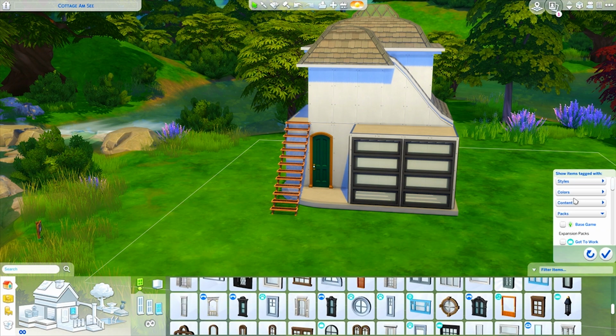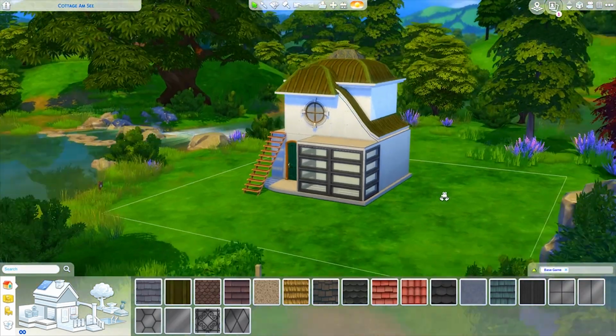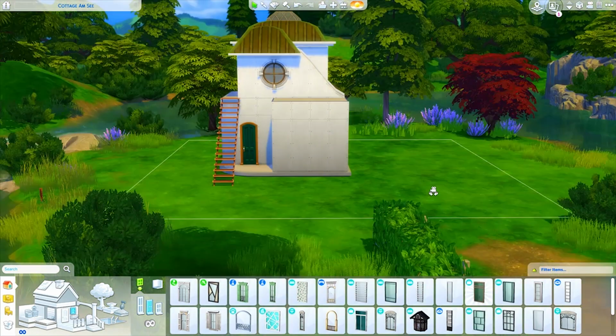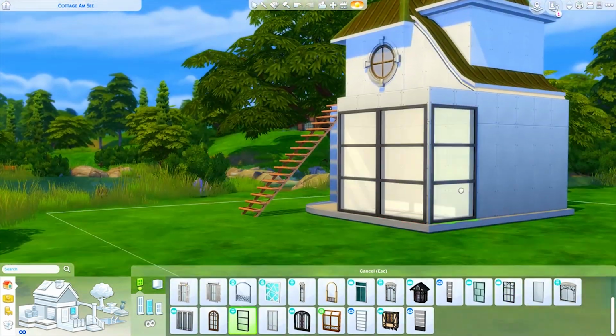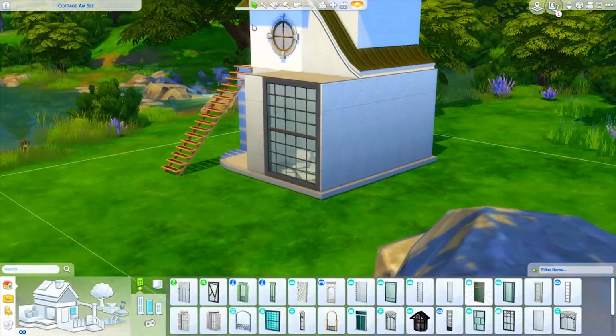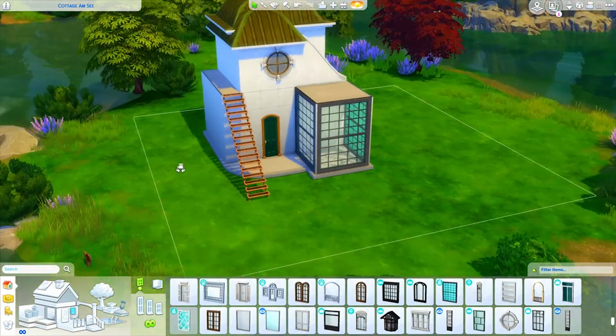They're really giant windows, and the glass is clear on one side and blue on the other, which I'm not the biggest fan of. I wish it was clear on both sides, but they were the style I wanted. So I'll be placing those down momentarily. I tried a bunch of windows, but then I'm like, no, I need to use these ones. And I was really happy with that. And this ends up being where the dining area goes.